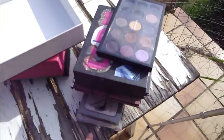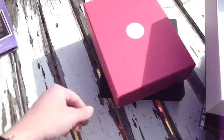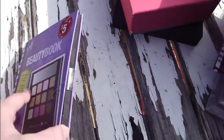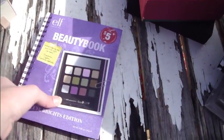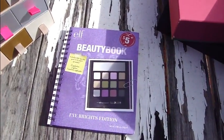Next is all the palettes I'm going to keep. I have some hair stuff, an old Sephora palette, and I'm going to give this away because, let's face it, I never use it. One of the eyeshadows broke in the shipment. And yes, it was bad. I don't really know why I'm keeping the other one, but yes, this one is going away.